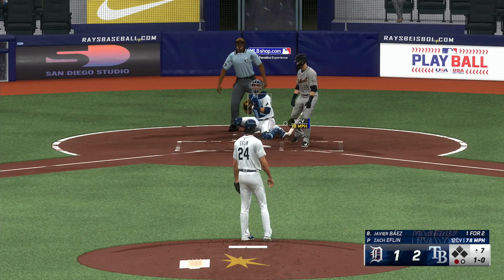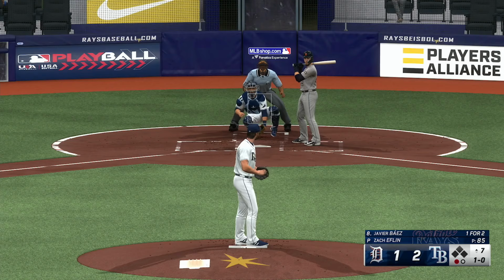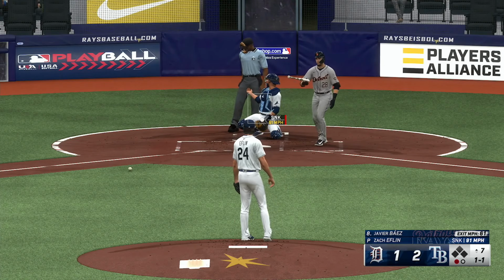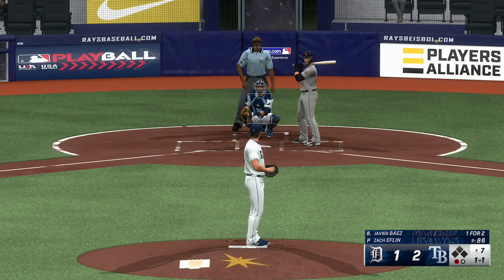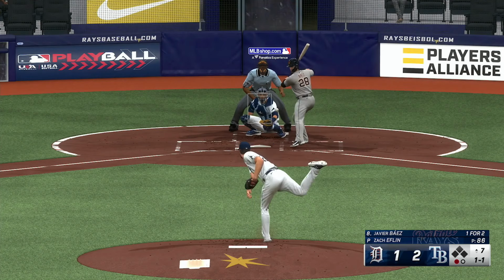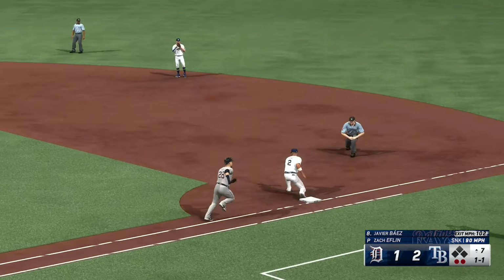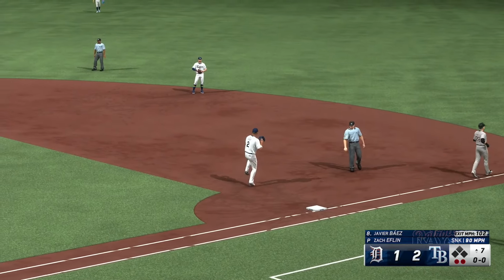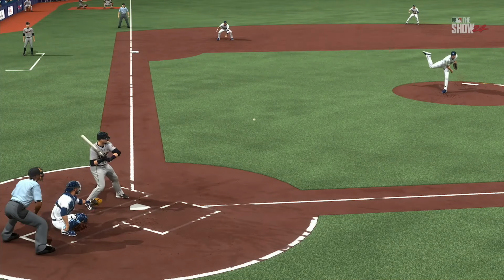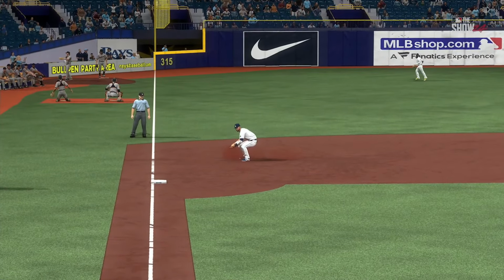The shortstop takes the ball. Holding on to a one-run lead here in the top half of inning number 7. Oh, great stop. Throw to first. It's there, and that's a great play. Cat-like reflexes on that one. Makes the dive, has to get up. Clean exchange to throw a strike across the diamond. And what a tremendous play.